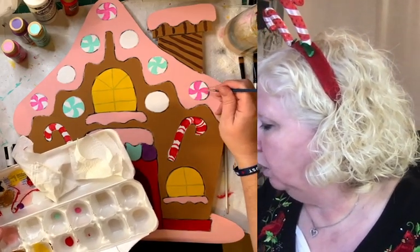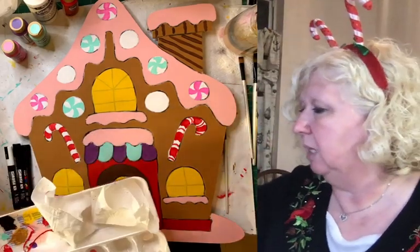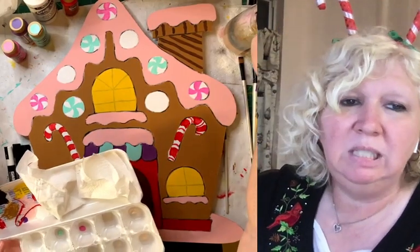I'll have to come back later and put some darker coats on this or a second coat on all of this. That way it'll stand out a little more. The red, of course, you can see.